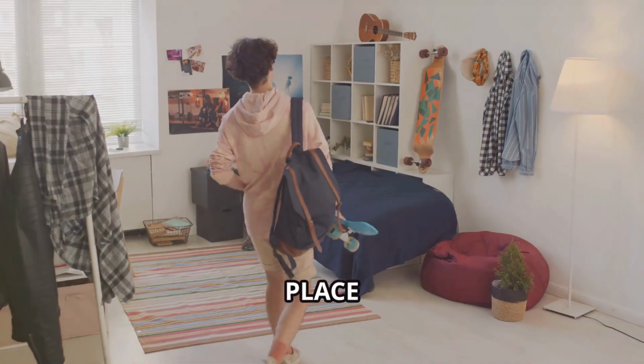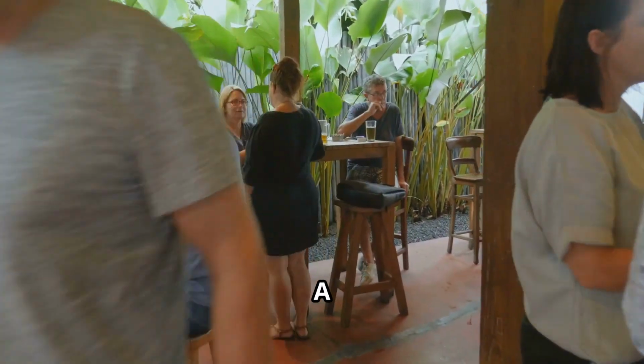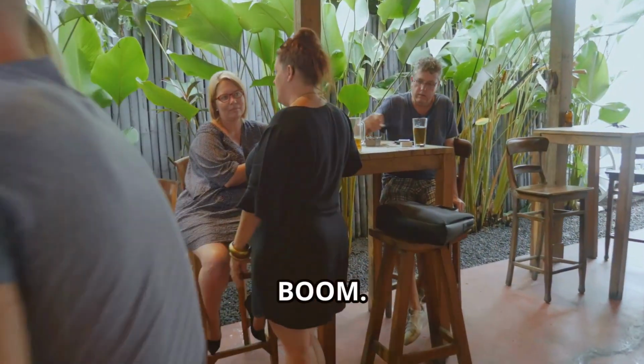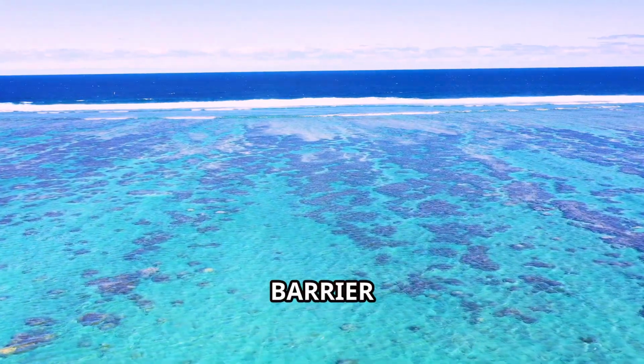First things first, you gotta find a place to crash. Hostels in Cairns, they're surprisingly dope. Super social, great vibes, and you can usually snag a bed for like 20 bucks a night. Boom, budget accommodation check. Now for the main event, the Great Barrier Reef.